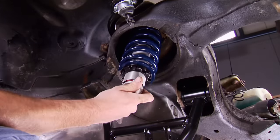We gave it a set of RideTech coilover shocks, upper and lower control arms, and muscle car sway bars, front and rear. We added some reinforcement of our own. So what can we put in this thing to make it a vicious yet streetable sleeper? Well, here's the plan. We're gonna build a 461 Pontiac turbo engine with a horsepower target of 800 plus.